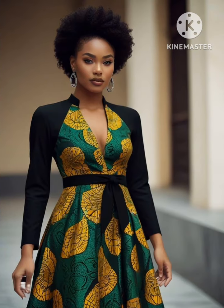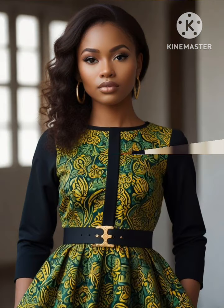You've seen the latest Ankara Maxi styles that you love to rock, and we have done so many tutorials on how to make Maxi dress. You can sit back and scroll through our YouTube channel to see some of the tutorials that we've done on how to cut and sew.